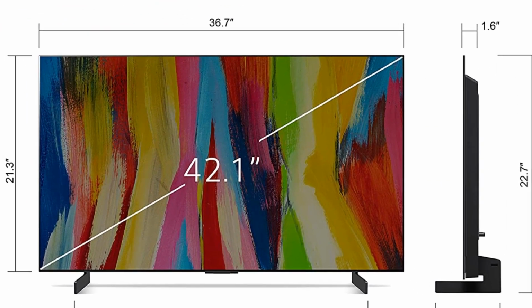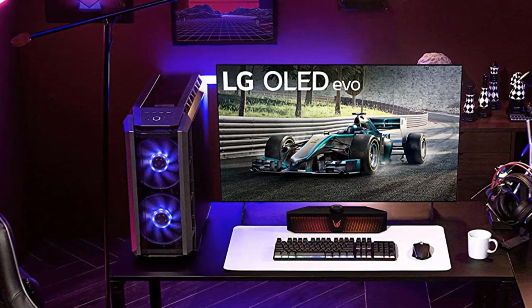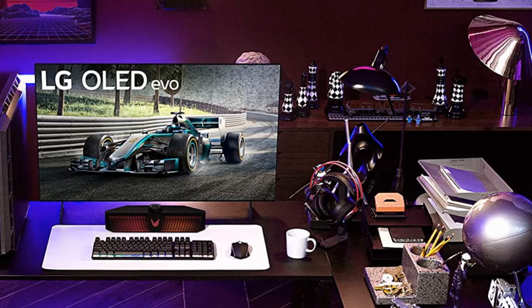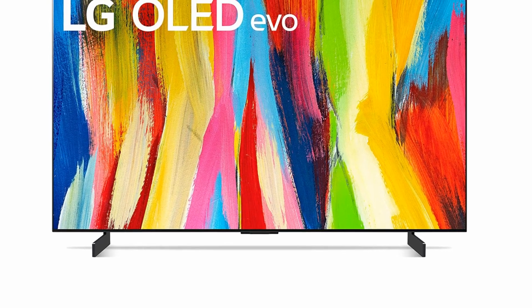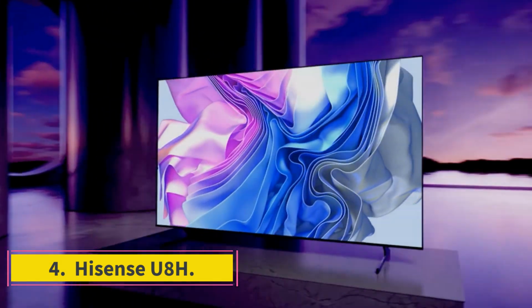The difference is that colors on the S95B are far more vibrant and lifelike, resulting in much better color volume overall. The S95B also gets significantly brighter in HDR than the C2, so bright highlights in HDR games stand out better. Number 4. Hisense U8H.